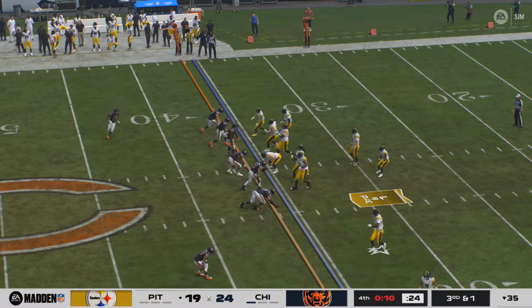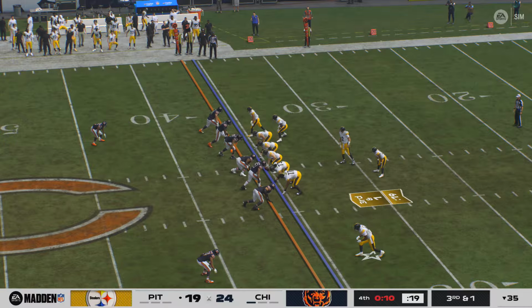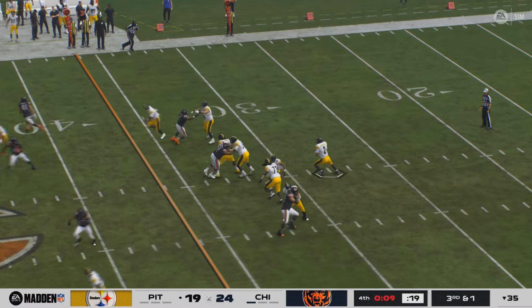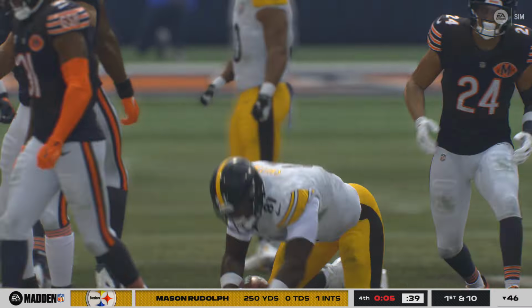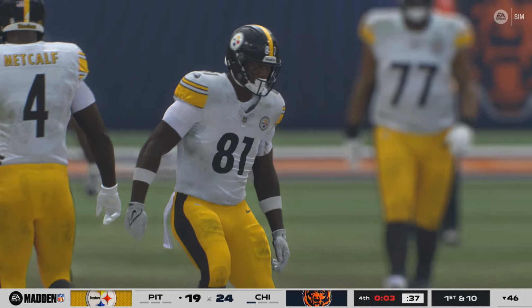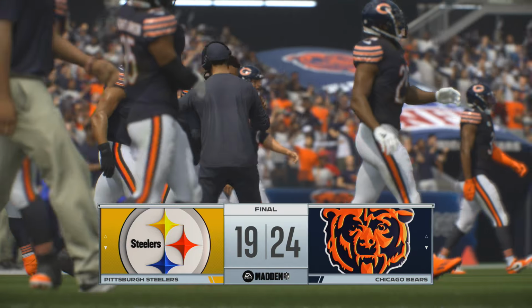The towels are waving. Steeler fans on their feet. It's 3rd down. Rudolph. Pass taken in by his big tight end. And he will have a Steelers 1st down as they're able to get the 3rd down conversion. And a fun, close ball game comes to an end.